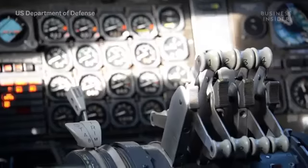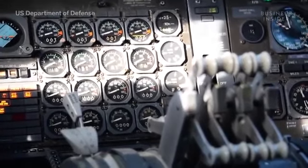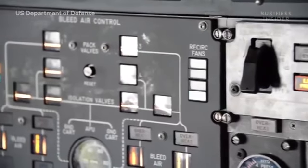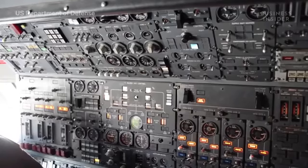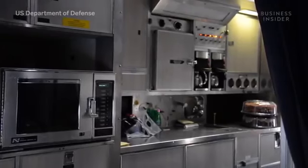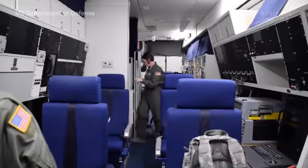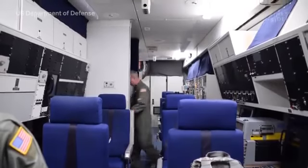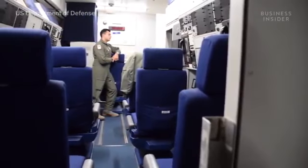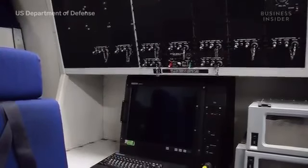But even with all the fancy communication tech, you'd be surprised at how old school the rest of the technology on board is. There's no digital and there's no touchscreens. Everything is analog, and that's on purpose. That vintage vibe continues throughout the airplane. The E-4B doesn't really have windows, and it's actually really drab on the inside. You're looking at kind of a beige color that looks like it came straight out of the 1970s or 80s, which it did.